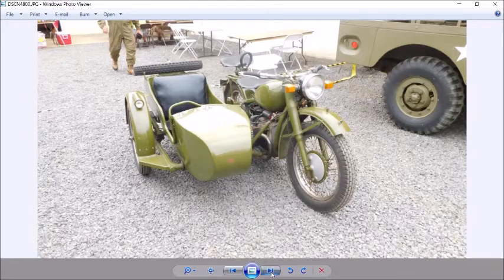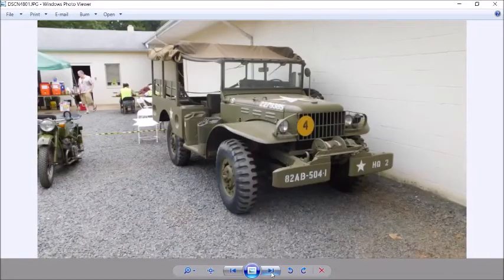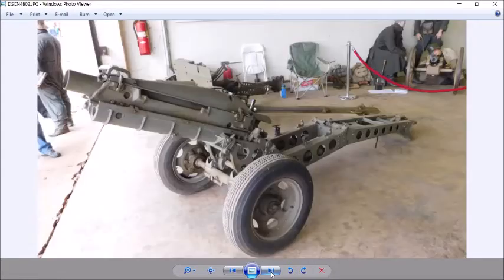This is actually, I think, a Chinese copy of a, I can't remember if it was a, I think it was a BMW. Even a Zundapp. No, I think it was a BMW. And this is a standard, just 3/4 ton truck.